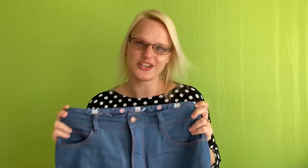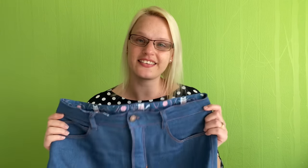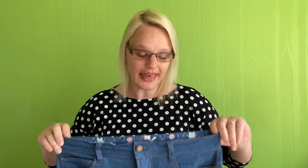So what I'm going to do is pop them on, and I'll give you a little bit of twirling so you can see how they fit on me and everything. And I just have to say, I'm so proud of myself that I've done them, and I'm actually really excited to make another pair.